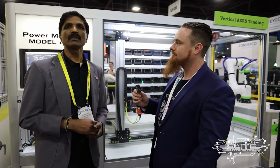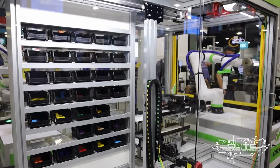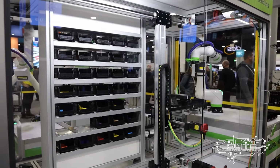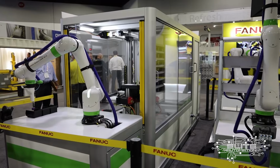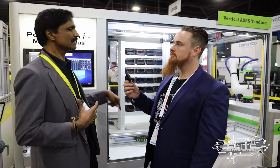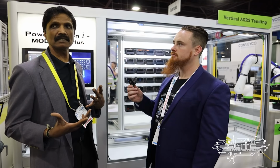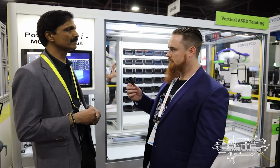Right. So one unique thing that we're showing here is, if you see, for this XY motion, the motors are stationary. So the motors aren't moving, which makes it very high speed. Yeah. So we're showing here 1.5 meters a second zipping around. It can be even faster based on sizing the motor and the gear train.